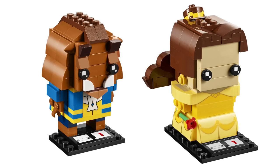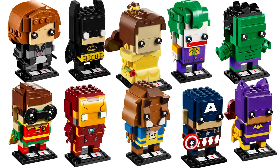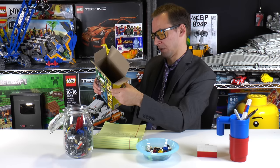As LEGO is advertising Brickheadz as a completely new theme, I assume that we will have more characters to come in the future. Scarecrow Special Delivery.